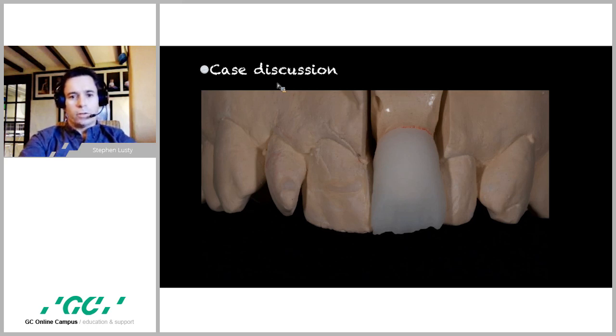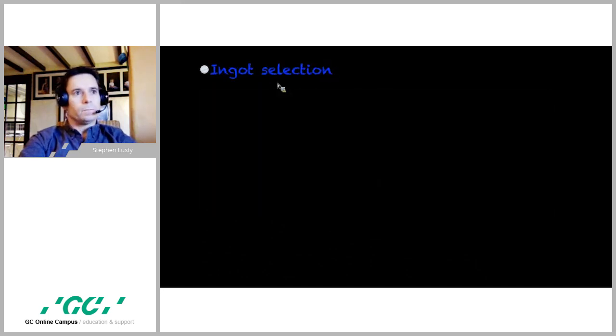I also want you to notice that every case I'm talking about here is a real case. And so not every model is absolutely perfect, not every impression is absolutely perfect, but these are real cases that have come through my lab. None of them are show cases, and so not everything's going to be absolutely perfect.